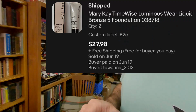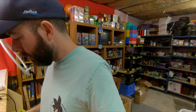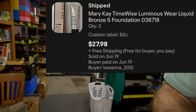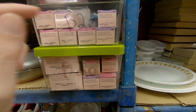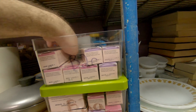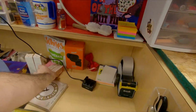Next thing going out, Mary Kay. Ooh, looks like they bought 2 of them. Did they buy 2 of them? Let me double check here. They did. They bought 2 of them. That is awesome. B2C is Mary Kay Bronze 5. I did think a little ahead and had all the names displayed out so I could see. Bronze 5. Right here. And for the pair of those, it came out to $27.98 free shipping.